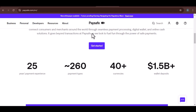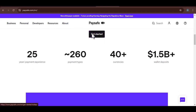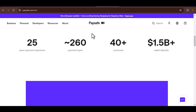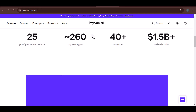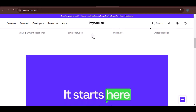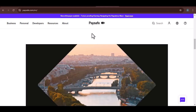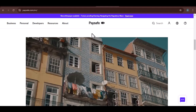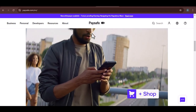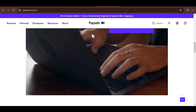Factors affecting your limit. Several factors can influence your Paysafe limit. Account age. A newer account might have lower limits compared to an older, established one. Verification level. The more information you provide to verify your identity, the higher your limit is likely to be. Spending history. Consistent and responsible spending can demonstrate trustworthiness and lead to increased limits. Country of residence. Some countries may have different limit regulations.